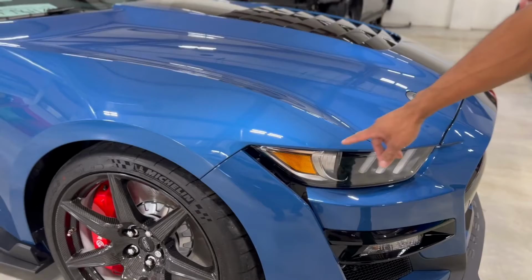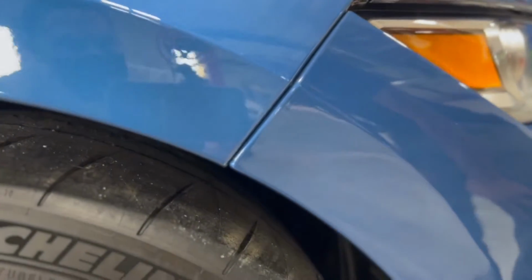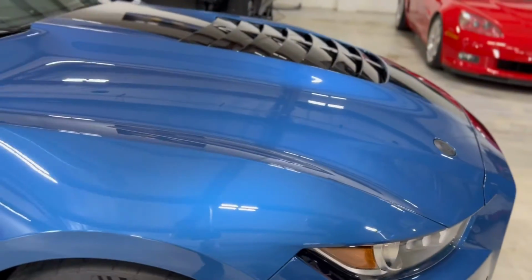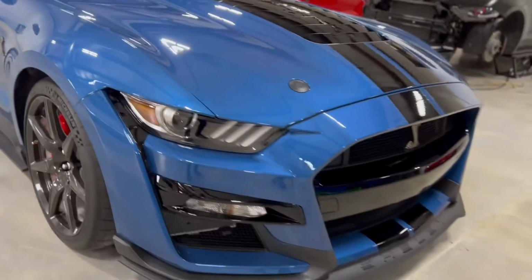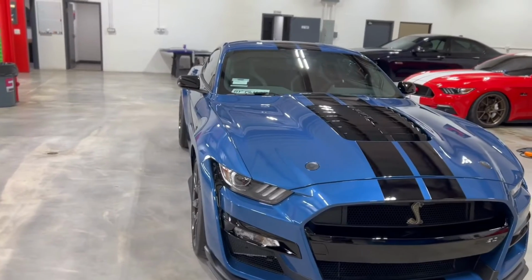So everything comes completely to the edge, as you can see. It's almost seamless. If he told you guys that this thing is clear bra, you'd probably say, no, it's not. But the install came out amazing. It's as if it's glass, like if nothing's on the vehicle. Looks amazing, right?